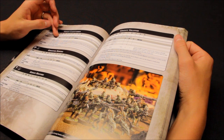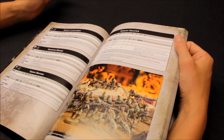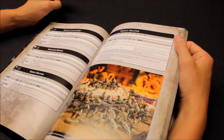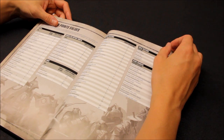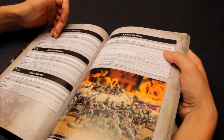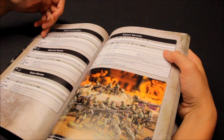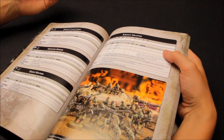But Kroot is movement 7, weapon skill 3+, ballistic skill 4+, strength and toughness 3, 1 wound, 1 attack, leadership 6, and a 6+ save. The Kroot rifle should be free. It is. It's range 24, rapid fire 1, and then strength 4, AP nothing, 1 damage. And then you can use it in melee, it's plus 1 strength. That's it.